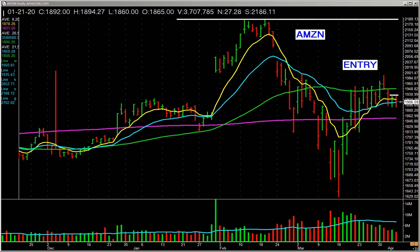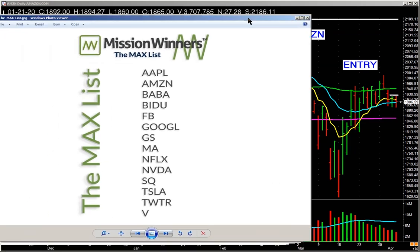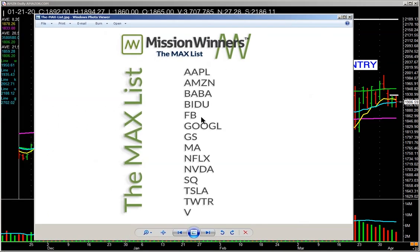Now I'm going to pull this slide in here so you can see this graphic. This is the Max list. I've had most of these stocks on this list for many, many years. Some of them are newer, but Apple, Amazon, Alibaba, Google, Facebook, Netflix, we've had these in here a long time. Square is newer. This is my go-to list.